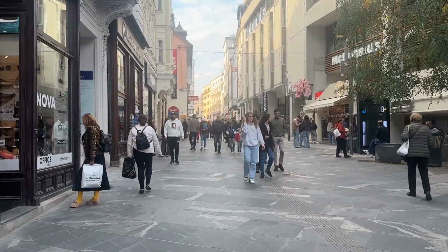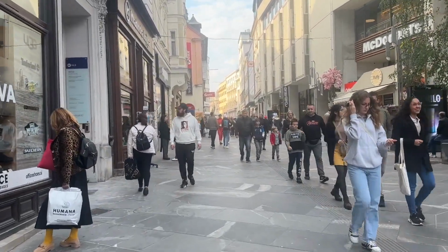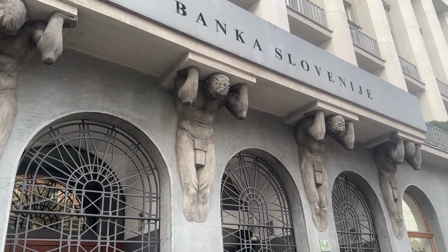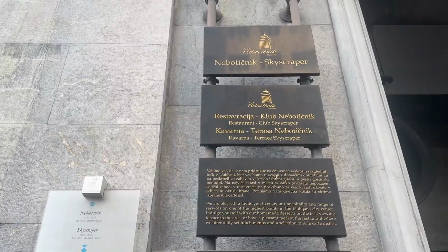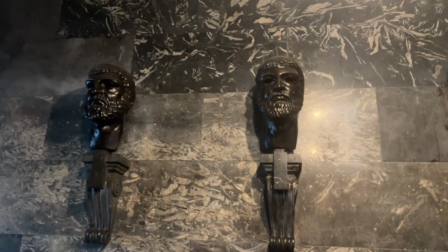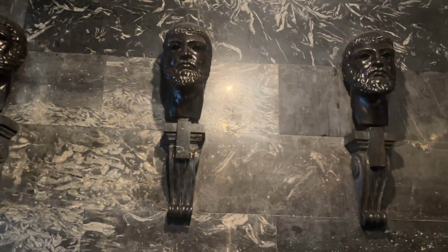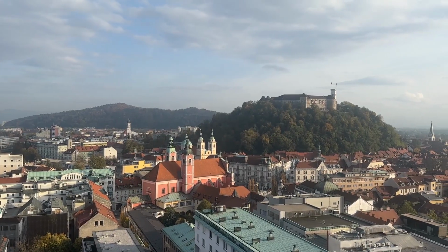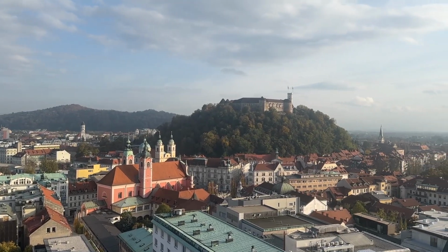Ljubljana is a very walkable city, and if you're staying right in the center, you can reach all the attractions within minutes. After lunch, we decided to check out the view from the skyscraper. If you take the elevator up to the 11th floor, you can admire the view of the city from above and, of course, the famous view of the Ljubljana castle.